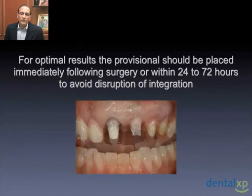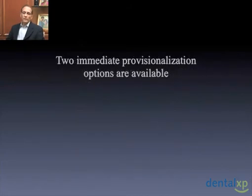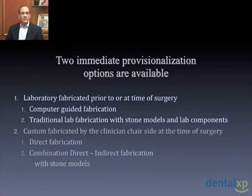For optimal results, the provisional should be placed immediately following surgery or within 24 to 72 hours. And the reason we do this is to try to avoid a disruption of the integration of the implant substructure itself. There are two immediate provisional options available to us. The first one is the laboratory fabricated provisional, which we're all familiar with. That can be done either with computer-guided fabrication or done traditionally ahead of time in a laboratory with stone models and lab components. Our second option is custom fabrication by the clinician chairside at the time of surgery. And our two options here are direct fabrication, or what I call a combination direct-indirect fabrication with stone models.